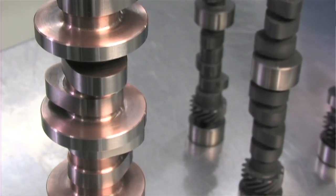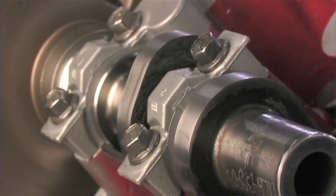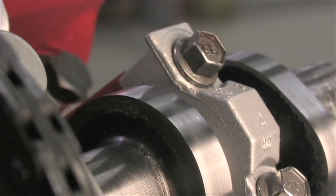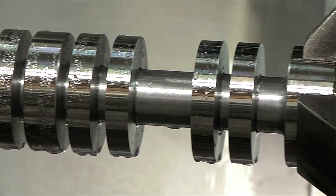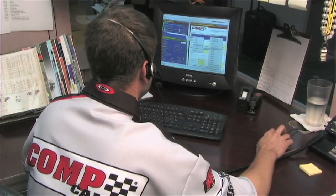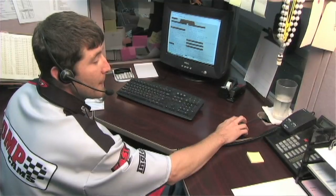From tame to radical, Comp has the camshaft that your project needs. And with its custom camshaft service at no extra cost over any of their off-the-shelf performance camshafts, you're guaranteed that your engine will perform. Remember, Comp is here to help walk you through the process, but make sure to be prepared to answer some easy questions to get you on your way.